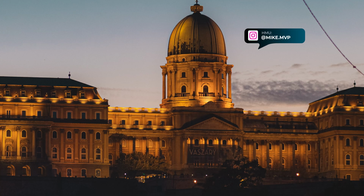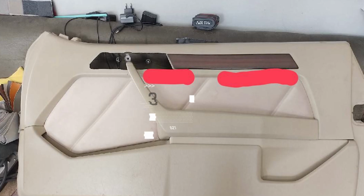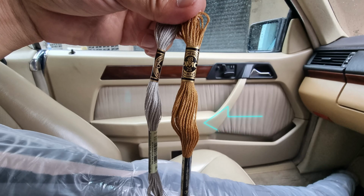So I went to Hungary. I came back. Not only did the upholstery guy stitch the distance between 3 different stripes wrong, like you see with your naked eyes, he also didn't use the stitching that I bought him from Hungary. Now here's the kicker, guys. He goes, hey man, these stitchings are so thick I can't pin it through the hole, blah, blah, blah, blah.